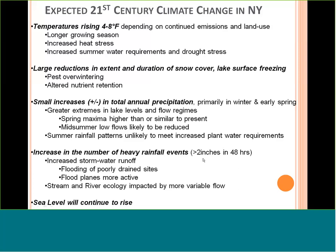hotter summers. A lot more of our rainfall is going to come in heavy rainfall events instead of being distributed as much in a number of small episodes. And that'll involve increased stormwater runoff. Some sites with poor drainage may experience more flooding. Floodplains certainly have been much more active and probably will continue in that way. And stream and river ecology will be impacted by these more variable flow rates. And there are huge impacts if you're near the coast as sea level continues to rise, but I'm not going to try to touch on those much today.